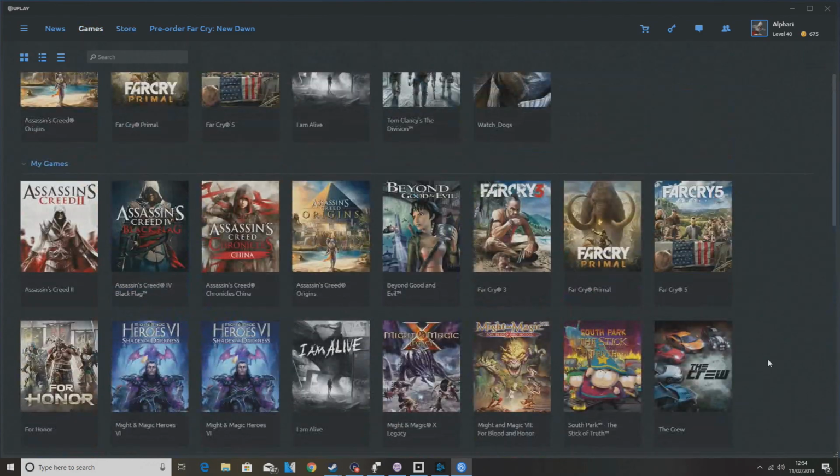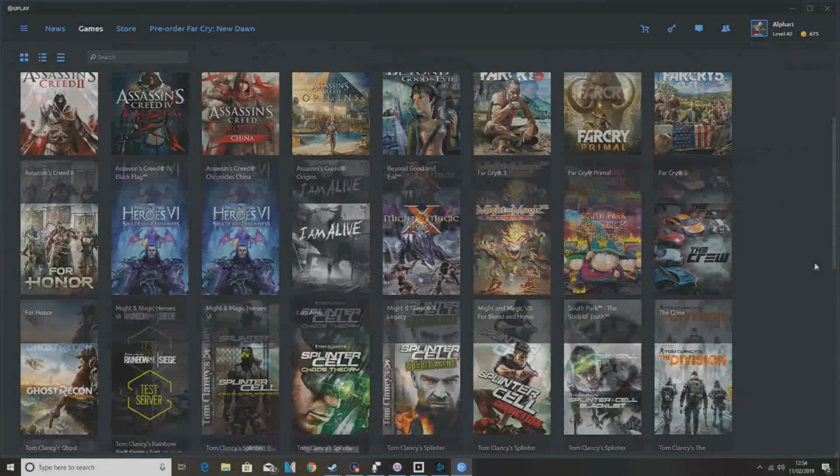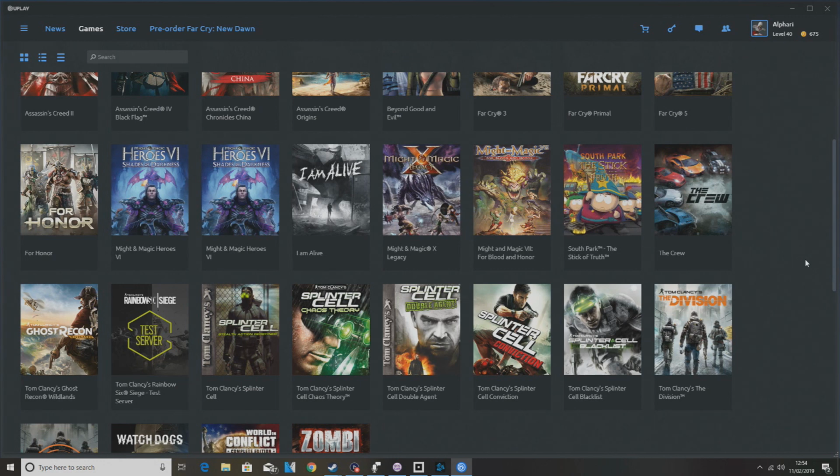Obviously, I've not bought anywhere near as many games on here as I have on Steam, but I quite like it. It does its job, and I'm happy with it. But again, you'll have this installed as well as Steam. It's not a direct competitor, really.